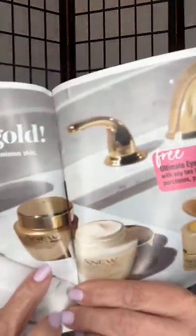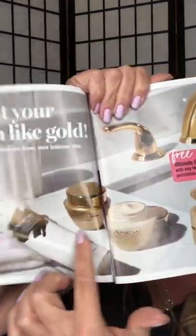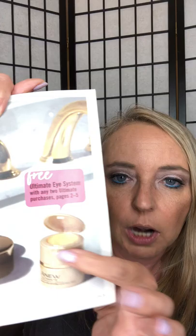So with the new Ultimate line, which is this line here, the gold packaging, if you purchase any two of the new line's products, you're going to get this eye care system for free. So it could help you with wrinkles and crow's feet around your eyes, maybe some poofiness, and it can also help tighten the skin for hooded eyes as well. It has a day cream, and then the peel-off mask as well, and the night cream. So you could buy the night cream and the day cream, and then you're going to get your eye system for free. So I think that's a really good deal.